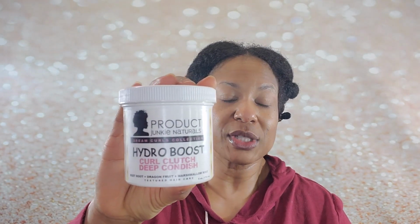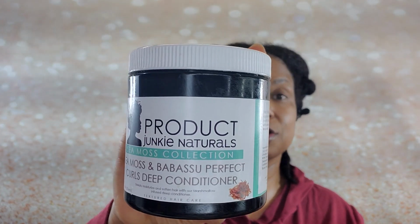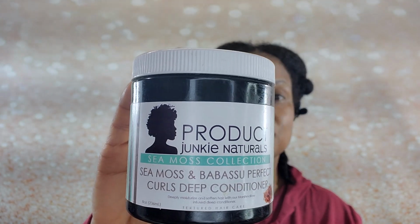Okay, so I just finished rinsing out the deep conditioner, and what I actually ended up doing was using the Hydro Boost. I actually was able to use it in 4 sections, so 2 in the back and 2 in the crown area, and the front 2 here I used the Sea Moss and Babasu Perfect Curls Deep Conditioner. This is from Product Junkie Naturals Sea Moss collection, and so I used those in the top 2 here. And actually I put the oil over all the sections I just finished rinsing out. It is sort of wet. I noticed last time, but as cold as it is here, everything is drying out on me.